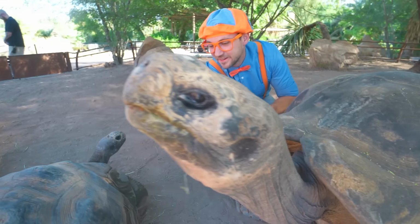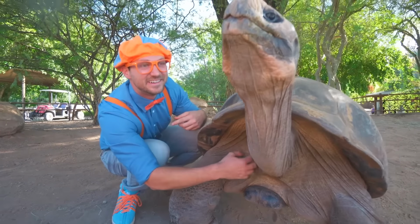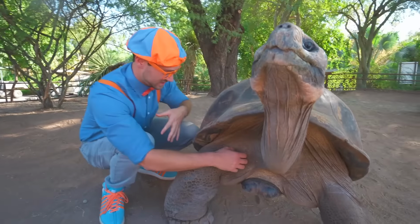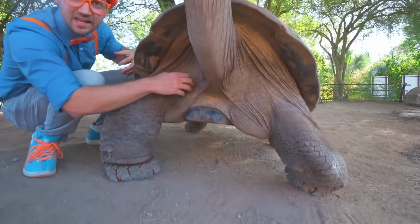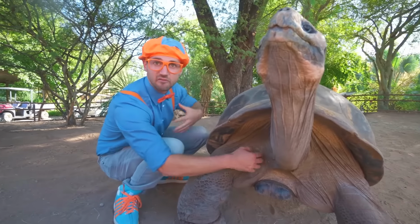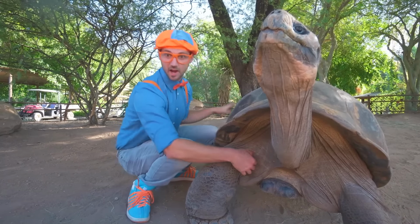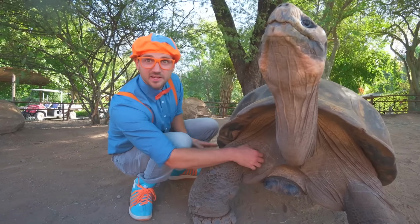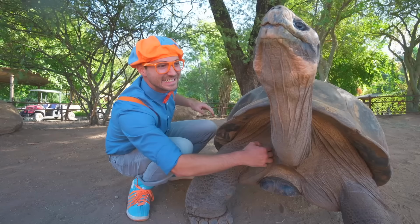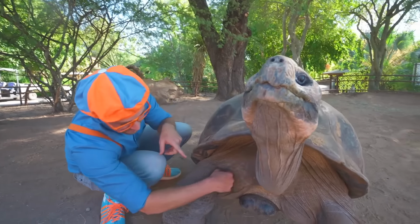Whoa, look, I'm giving this tortoise a scratch, see? How does that feel? Does that feel good? Yeah. Do you see how the tortoise is standing on its legs really high in the air? In the wild, they do this because a lot of times they have bugs underneath them. And this allows for the finches, which are birds, to fly underneath there and then eat all of the bugs underneath this tortoise. But for now, he's standing on his legs because this feels really good.